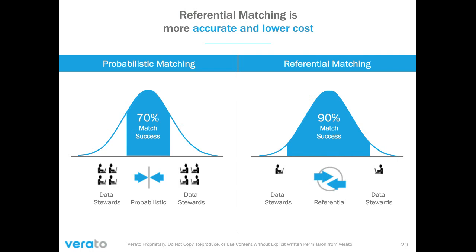In those two outlying areas, matching systems fail. In fact, probabilistic matching systems fail 30% of the time. They succeed 70% of the time in the easy mainstream matching questions. And for the two tails of this probability curve, you have to apply human beings, data stewards, to try and make up the difference because the algorithm can't do it.